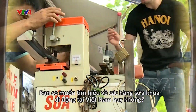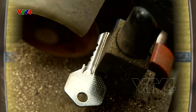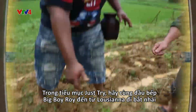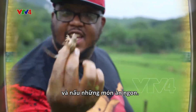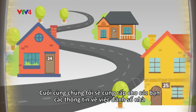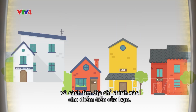Do you want to know more about mobile locksmith stands in Vietnam? Let's meet with Sam in Just Ask. And then, in our segment of Just Try, let's join Chef Big Boy Roy from Louisiana to catch field frogs and cook some delicious dishes from these little creatures. And last but not least, facts about house numbering in Vietnam will give you some useful tips to find the correct addresses of your destinations.